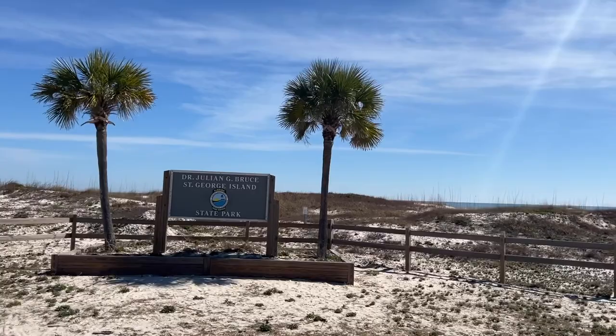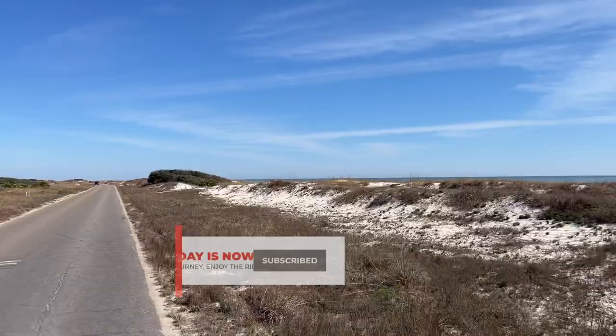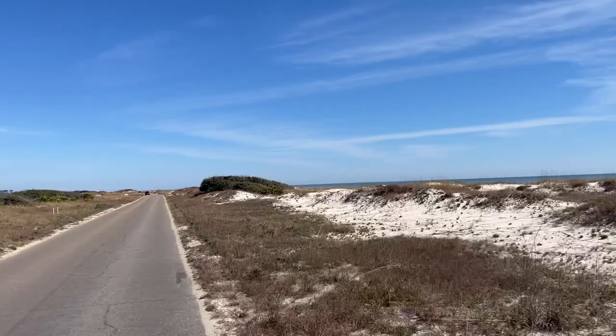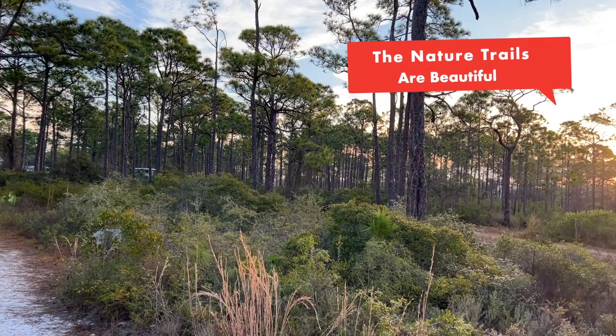Our next stop is located on Florida's forgotten coast, but camping here is anything but forgettable. St. George Island is currently ranked as the third best beach in the U.S., so you can imagine why it's one of the best RV parks in Florida. Bring boats, swimsuit, and plenty of sunscreen for this one.